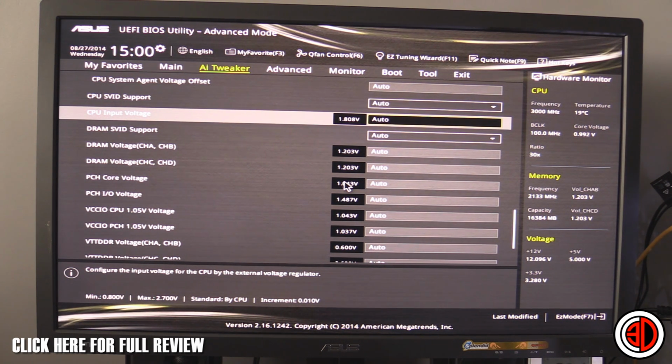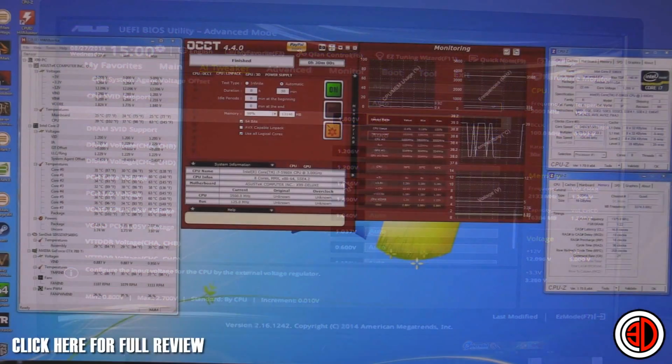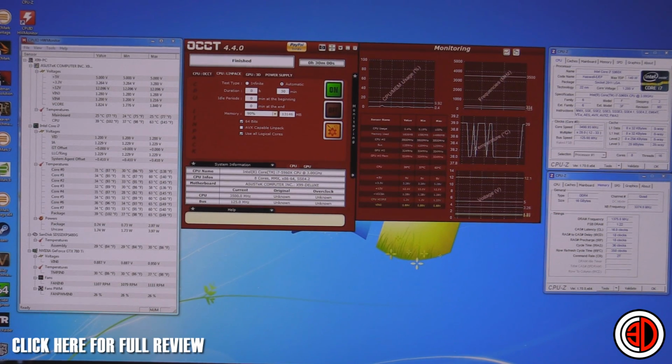So this is all the CPU stuff in the BIOS. But now I'm going to take you to the desktop, because I've got a lot of screenshots from the testing that I was doing when I was playing with the CPU on the Deluxe board, so I can show you some of the stuff that I managed to achieve. Okay then, so moving on to a quick look at the memory.